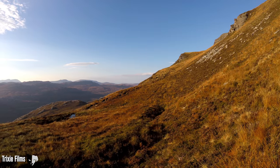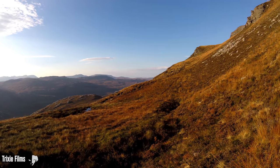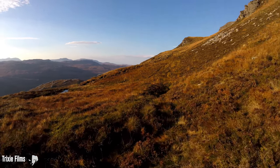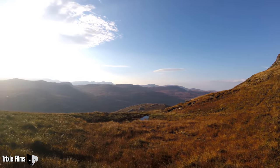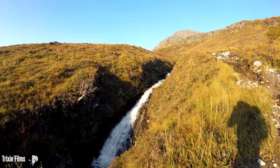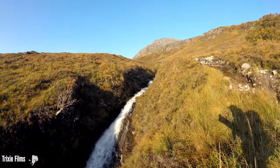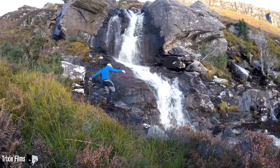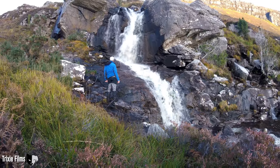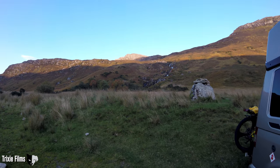Because it's not a long day up Ben Hope and back. It's probably about, well, if you don't push it and enjoy yourself and get the views, it's probably about 5 hours at the most. But I wanted to do a circular. So yeah, there's the path. So we're going down here now. One last waterfall. I couldn't leave this off on the way back. Here we are back at the start.